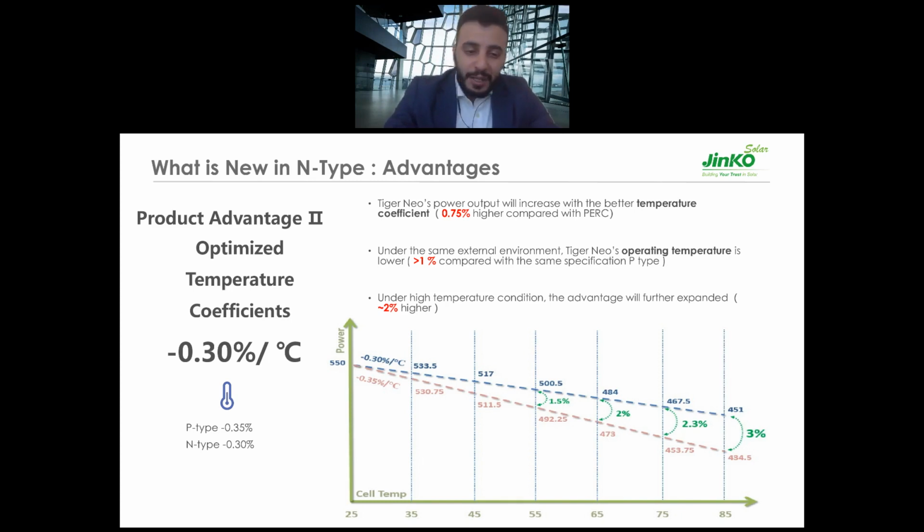And the other one that is really important, especially in our region, where we are talking about high temperatures most of the year, is that we have managed to offer a maximum of minus 0.30% per Celsius for the new Tiger Neo N-type, compared to minus 0.35. I believe this is going to have an amazing impact on performance. Of course, the higher the temperature, the bigger the difference, if we go to maybe 70, 75, 80, 85 Celsius for the cell, which is actually not unlikely to happen, especially in the Gulf region here in the summer.